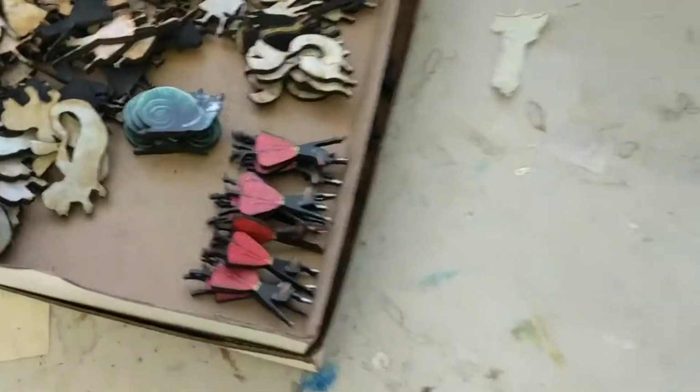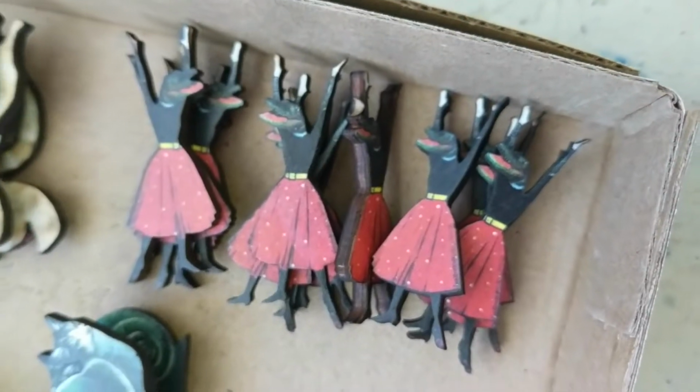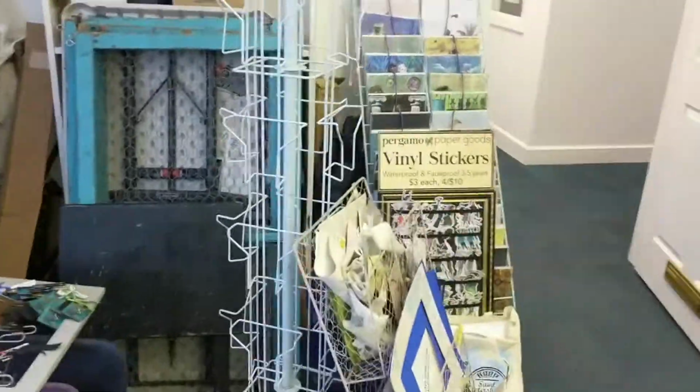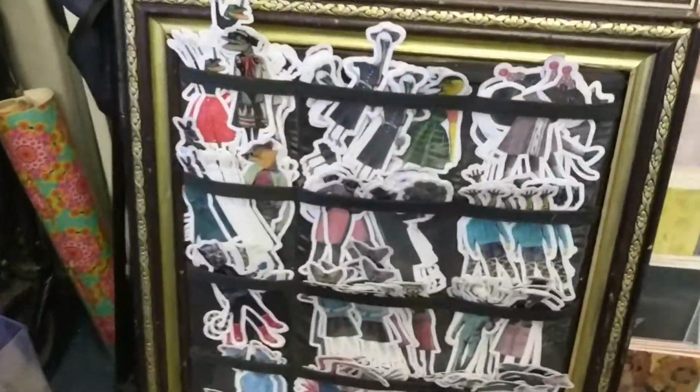Oh, here's some little alligators that are going to be turned into earrings, and those are laser cut. I laser cut them at my house. I have a laser cutter. This mess is all my show stuff for when I do different craft shows. Usually I just do holiday shows, and it's like my sticker display.